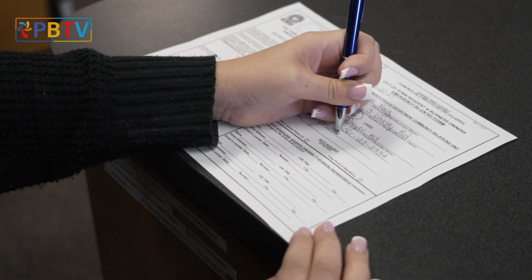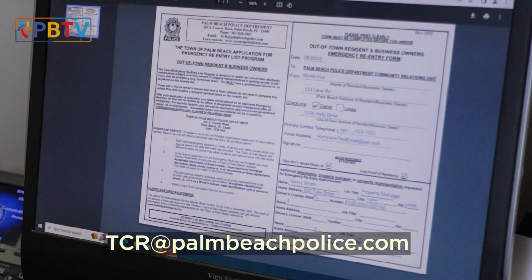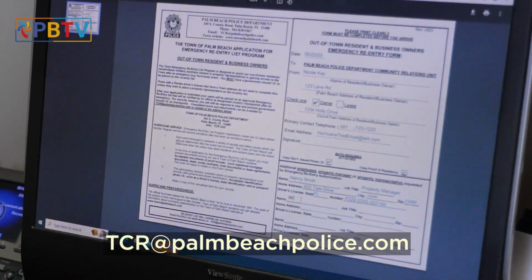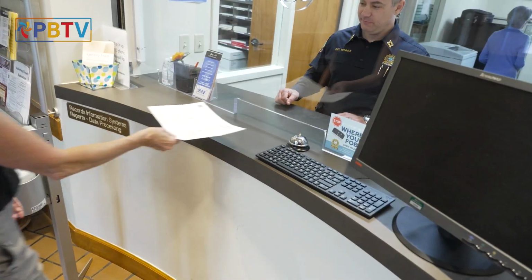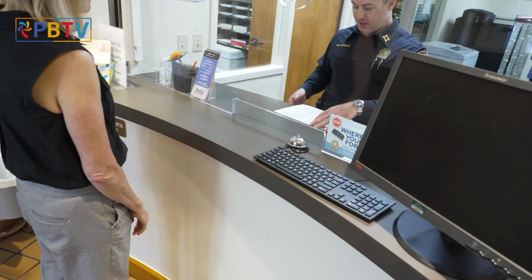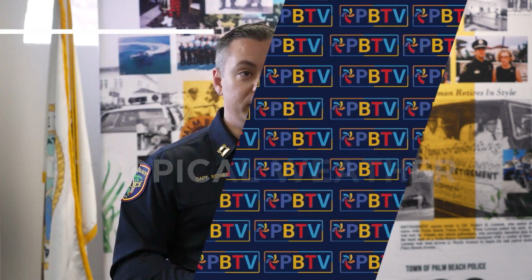When you have completed this form and you have the backup documentation for it, you can either email it to tcr@palmbeachpolice.com, and we'll process it digitally, or you can physically drop it off here at the police department, or you can mail it to the police department. We'll take it any of those three ways, and if there's any issues with the documentation, we'll reach out in a timely manner and resolve it.